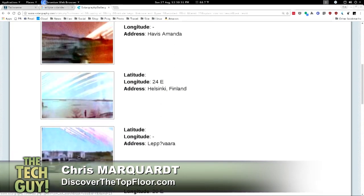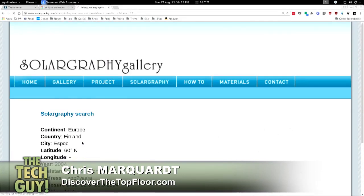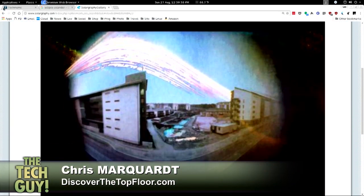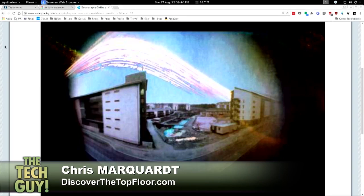Oh, you leave it out for a long time. Yes, you leave it out for a month or half a year. A month? And what that thing will do is it will trace the sun. So what you see on those photos when you Google solargraphy is the path of the sun through the sky at different heights, because every day the sun is a bit higher and then it goes a bit lower again. So you will have this fan-like thing on the sky.